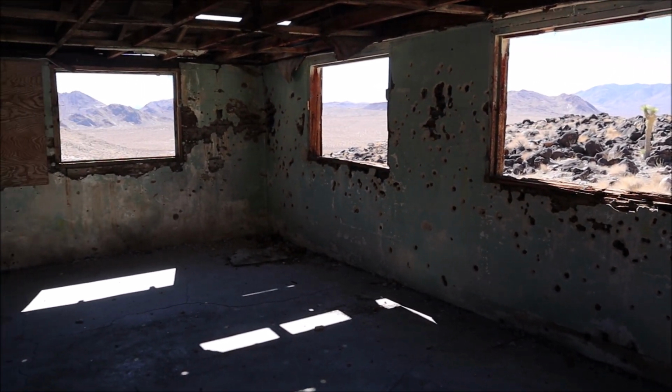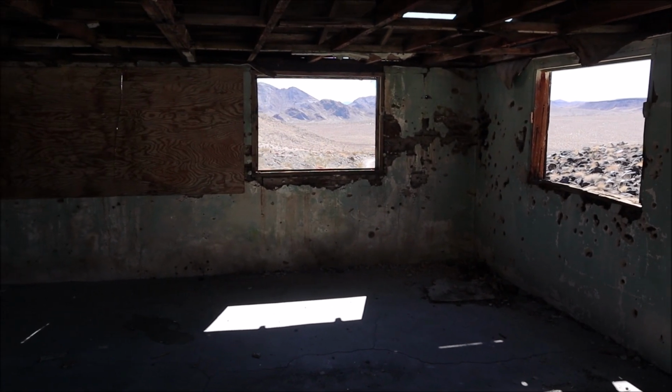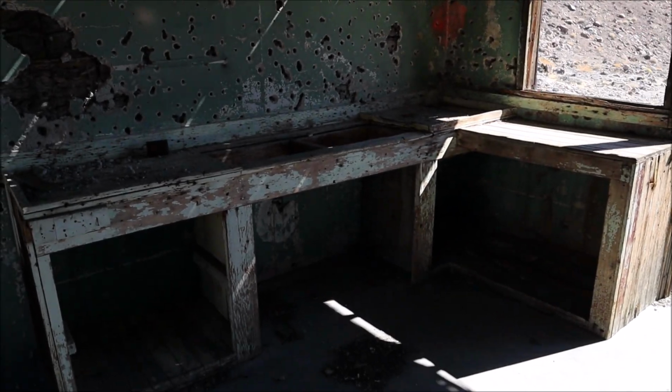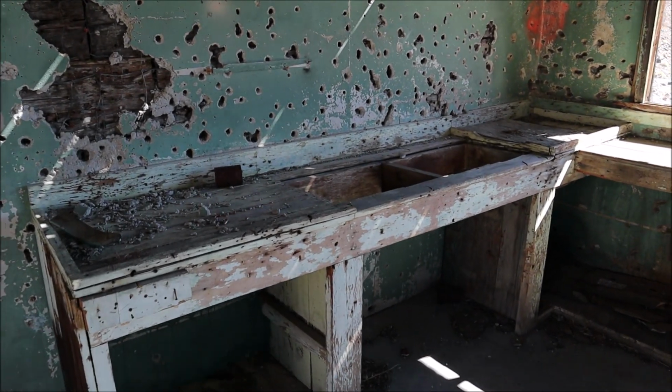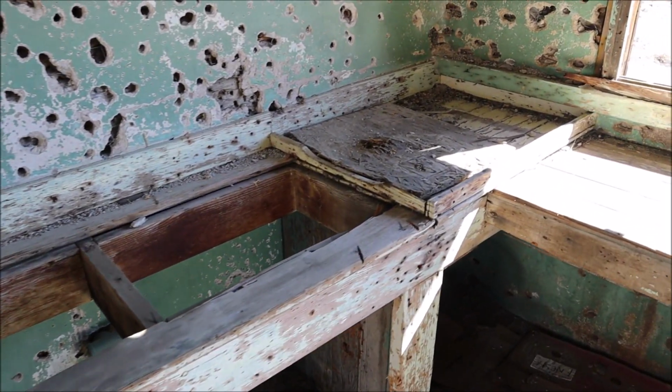So the floor is cement. That must have been a lot of work to make it cemented like that. Alright, here's, would have been the kitchen. Kitchen sink would have sat right there.